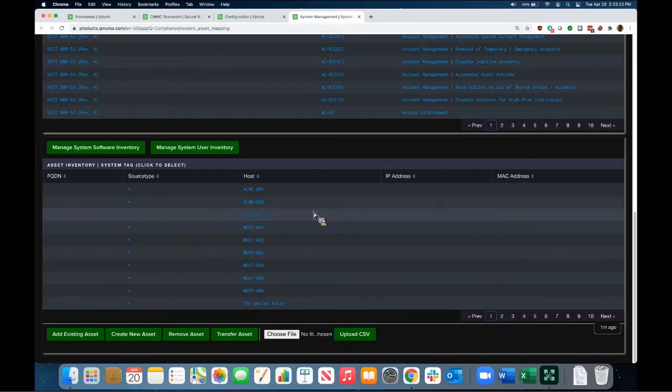And a system tag is basically a Splunk query that looks for assets inside your Splunk environment and dynamically adds them to your asset inventory. So if you're dealing with a lot of cloud machines, for example, virtual machines are powering on and off, then you might use a system tag in order to be able to update your asset inventory without having to manually go through and check it each time.